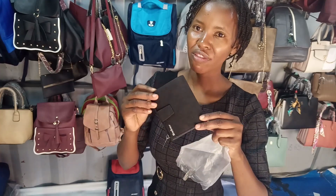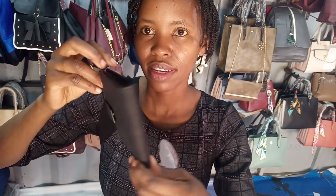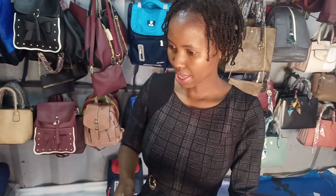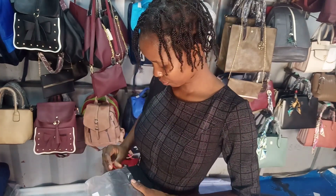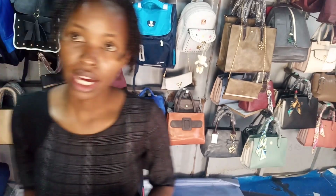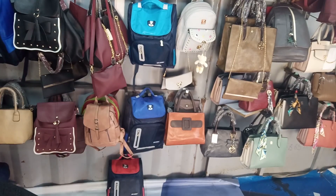Number one, we have this wallet. It's a unisex wallet. Anybody anaweza beba, mwanaume anaweza beba, mwanamke anaweza beba. Okay? Yes. We have that design. Acha nionyeshe design nyingine. Then iko na different colors.